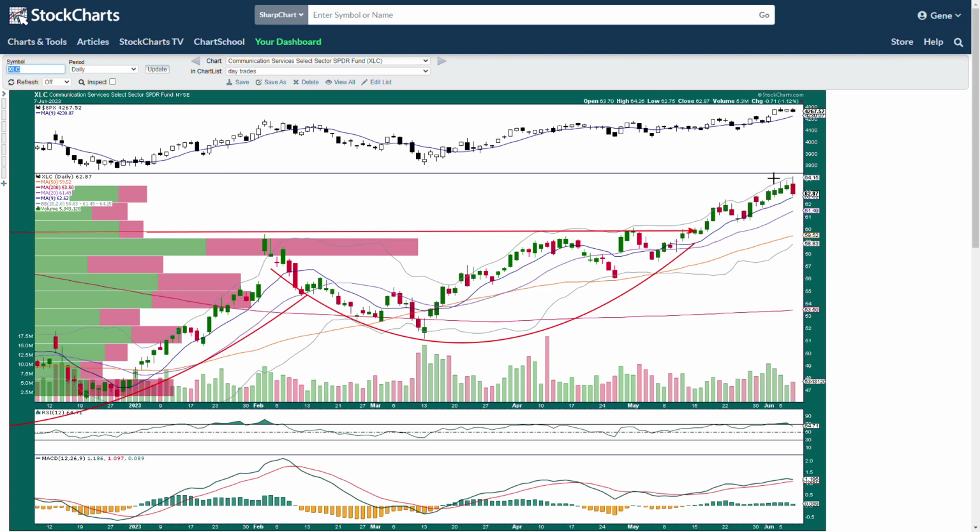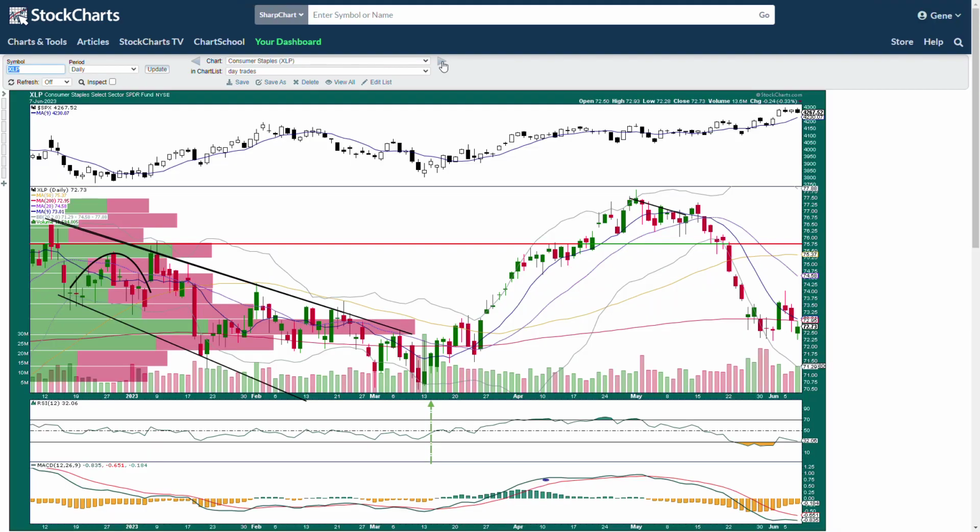XLC, the communication sector, has pulled back to that daily 9. See if we can get a bounce there. XLP, this is consumer staple, trying to hold this level. You can see they tried to defend it today and try to push it up. Got to get back above that 200 and daily 9 for a move up. Want to see it above this whole area here, to be honest.